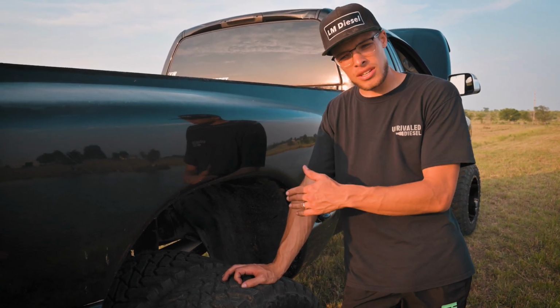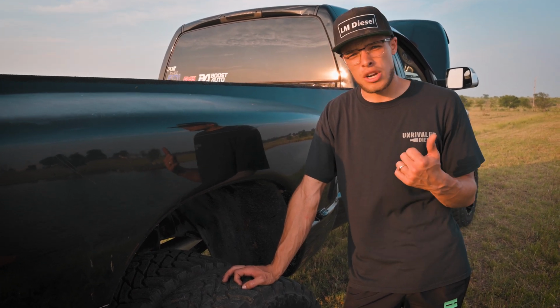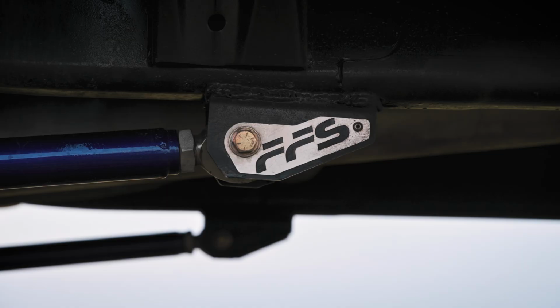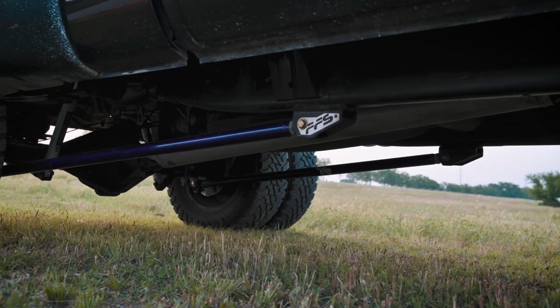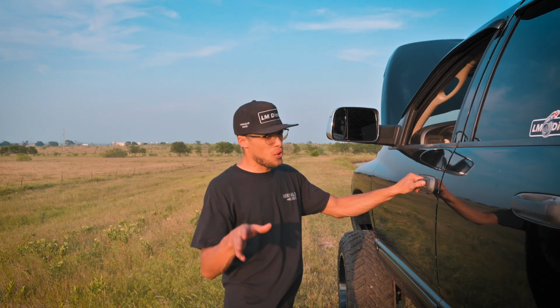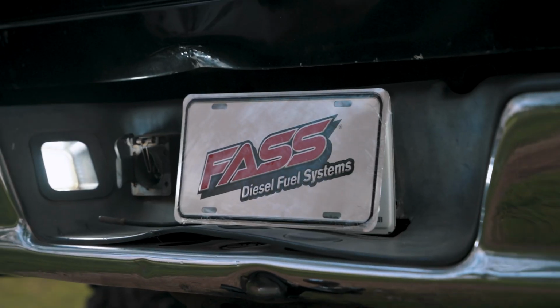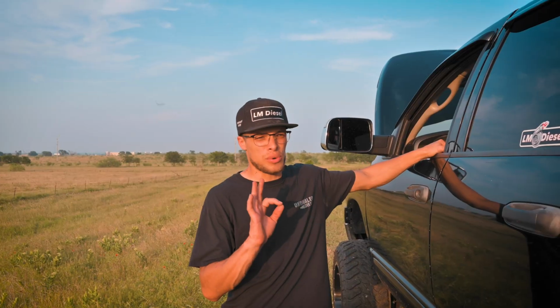We have Airlift airbags in the rear, so I wasn't really too worried about towing just because I can always air those airbags up. And then to top it off, we also have some Far From Stock traction bars on this as well, so it really keeps that axle centered even though we have that 3-inch lift block. Of course, big thanks to FASS for sending out their fuel pump. We have a FASS 165 on here, so that thing has been working great.